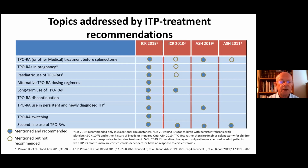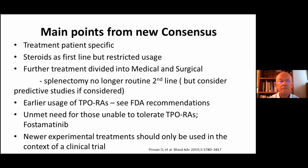They weren't looking at some of the other situations in quite as much detail, and I just marked on this slide the comparisons of what the recommendations are. So what we've tried to do in the consensus report is to be a lot more inclusive in looking at the whole panoply of ITP. So what were the main points from the consensus?